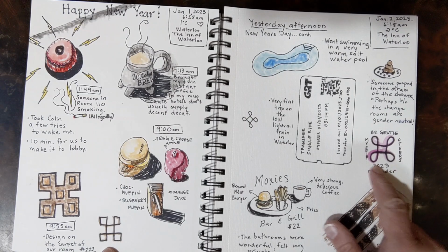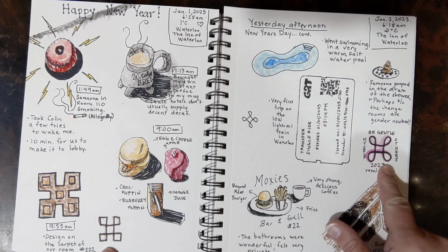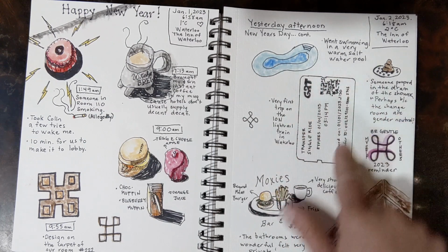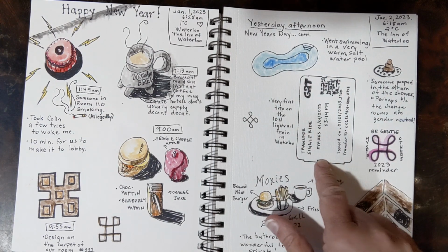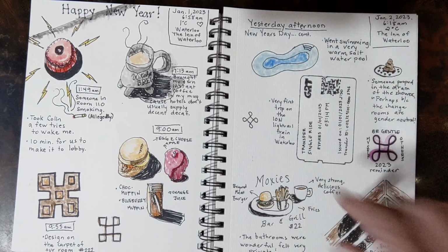And this reminder is for me to be gentle with myself and others. Well, you know, we're having rough times, just kind of be gentle. We did our first trip on the Ion. So I traced the card and then I drew kind of what I saw on the ticket.